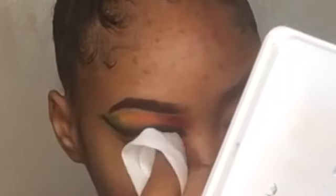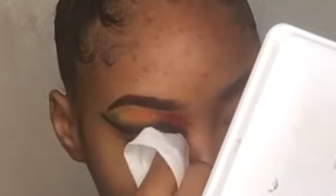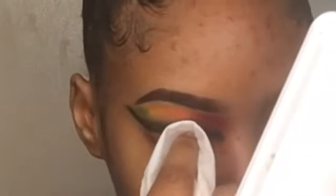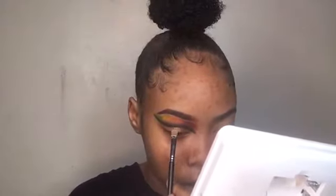And I'm just going to clean up this black. Dab a little back on my hand. I'm gonna go back in with my little flat brush, and I'm gonna sculpt it out again.